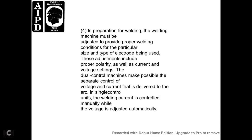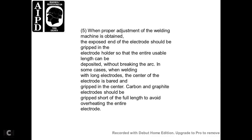In preparation for welding, the machine must be adjusted to provide the proper welding current for the particular size and type of electrode being used. This includes proper polarity as well as the current and voltage settings. Dual control machines make possible separate control of the voltage and current delivered to the arc, while on a single control unit the welding current is controlled manually and the voltage is adjusted automatically. When the proper adjustment is obtained, the exposed end of the electrode should be gripped in the electrode holder so that the entire usable length can be used without breaking the arc. The carbon graphite electrode should be gripped shorter than the full length to avoid overheating the entire electrode.